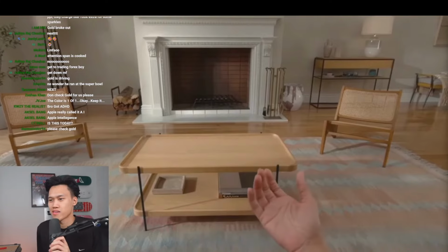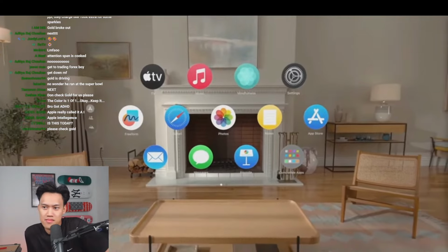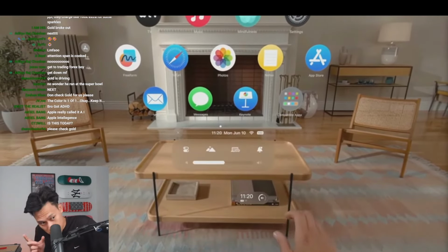Now you can just hold your hand up and tap to open home view. Or flip your hand over to bring up time and battery level, and tap again to open Control Center, giving you quick access to frequently used features like notifications and Mac Virtual Display.